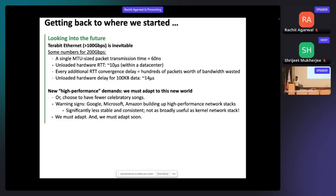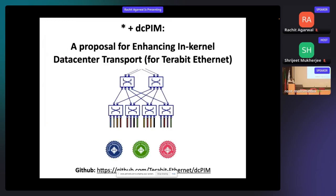And then finally, getting back to where we started, I think we should look into the future as the kernel networking community. There is a high performance demand, and I really hope you agree that we must adapt to it. Otherwise, there'll be fewer and fewer celebratory songs about us in time. That's where I will stop. Thank you.